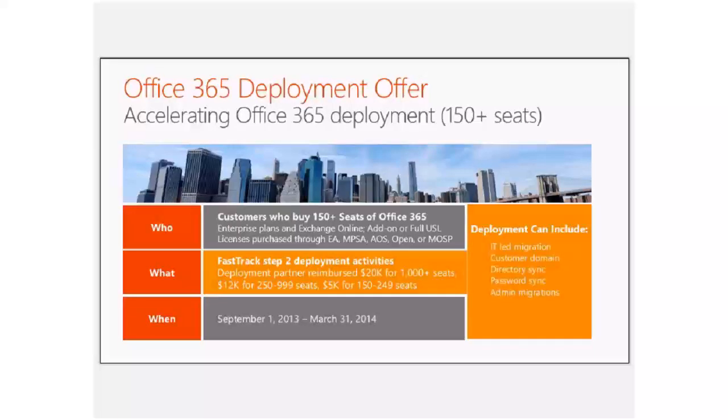And again, we can assess what you've got and what your budget is and work with you to make sure that we keep everything in budget, but that we have a successful and solid rollout and a good experience up to Office 365. So there's a lot of flexibility in how we do that and what we can do to get you there.